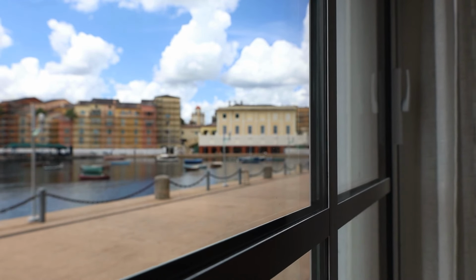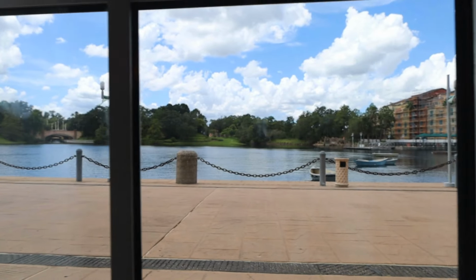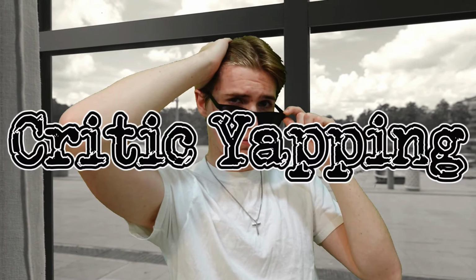I had an overall nice view of the bay and all the trees on my left. Now get ready for some critic yapping.